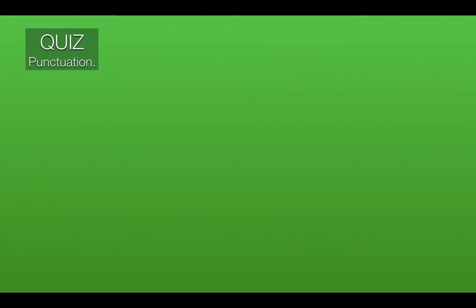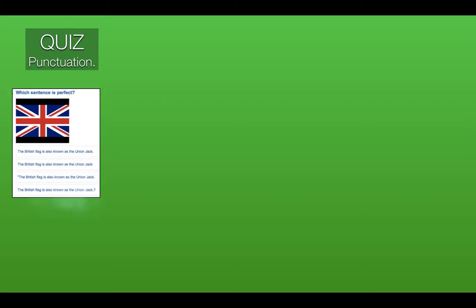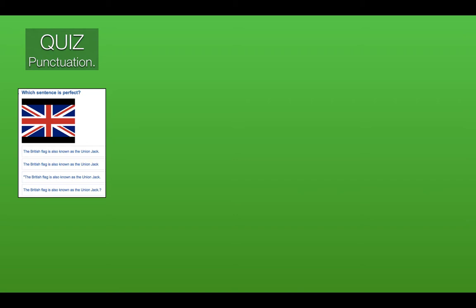Let's look at the next quiz question, which is on punctuation. You need to look very closely at this one. You need to look at the sentence that has the correct punctuation. So we're looking at things like starting with a capital letter, and a sentence ends with, could be a full stop, it could be a question mark, could be an exclamation mark. So check. Number 2, the British flag is also known as the Union Jack. They all have the same sentence, but the punctuation is different. So you need to look very carefully.